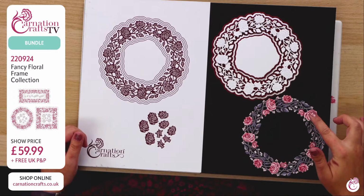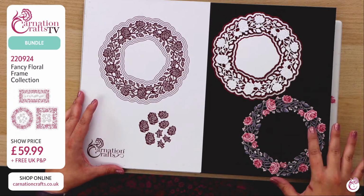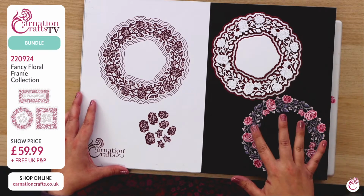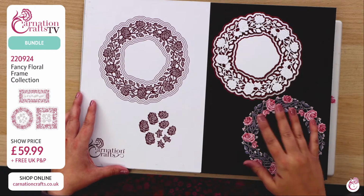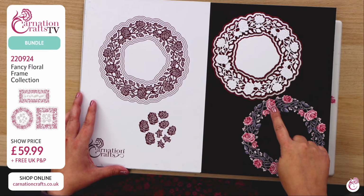I should say about the artwork as well, if you're new to Carnation Crafts and thinking, how does all this artwork work together? Well, this can be printed off from the Carnation Crafts website, carnationcrafts.co.uk. If you have a little nosy on there, you'll find all this artwork, which is the vignettes. They are mirrored vignettes, so that means you can use them on either side, which gives you so much usability. You can use them in all different ways. And the artwork is just absolutely stunning.